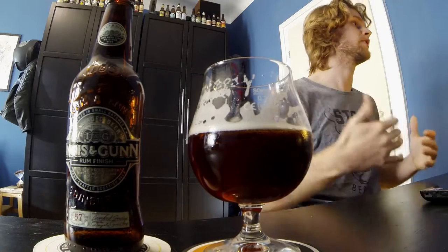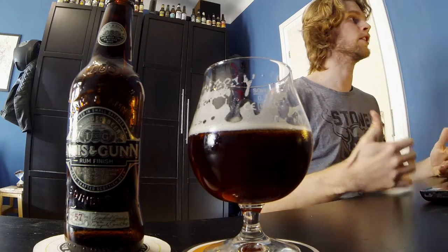And I like that too, also with Innis & Gunn. Their original barrel age and the rum finish, they do them all the time. So it's not like a special limited edition thing that you can only get your hands on once a year. It's not going to cost you 8 euros, 10 euros for a bottle. I think I picked this thing up for under 4, which isn't too bad, all things considered.